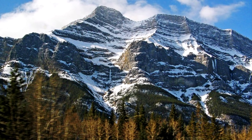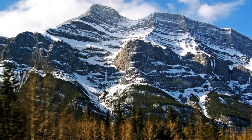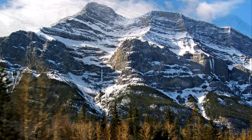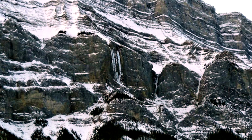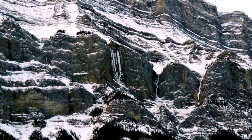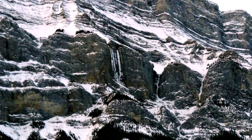An iconic piece of ice that forms some winters high on the cliffs of Mount Rundle caught the attention of climbers and was considered to perhaps be the limit of what was possible. In 1985, Craig Reason and Jay Smith, a couple of Americans, climbed this waterfall and named it the Terminator.